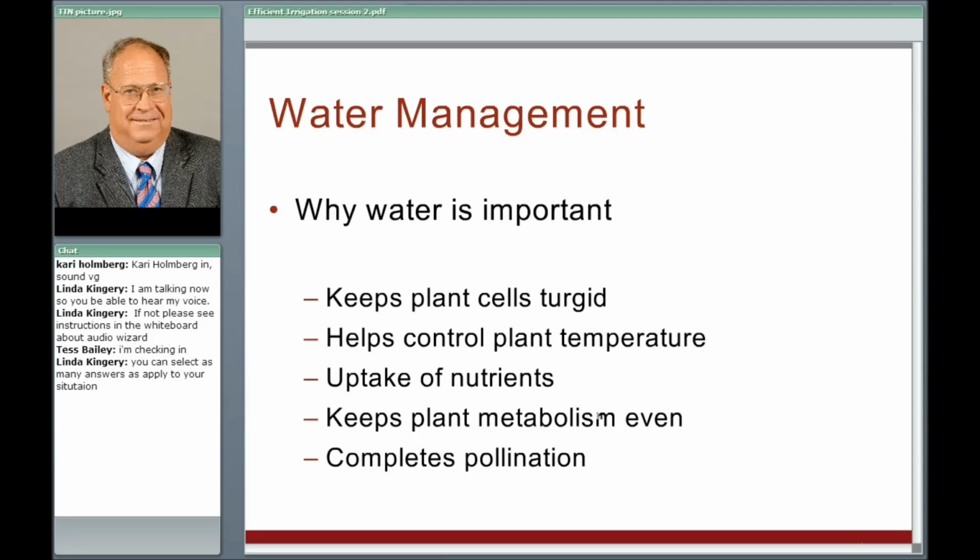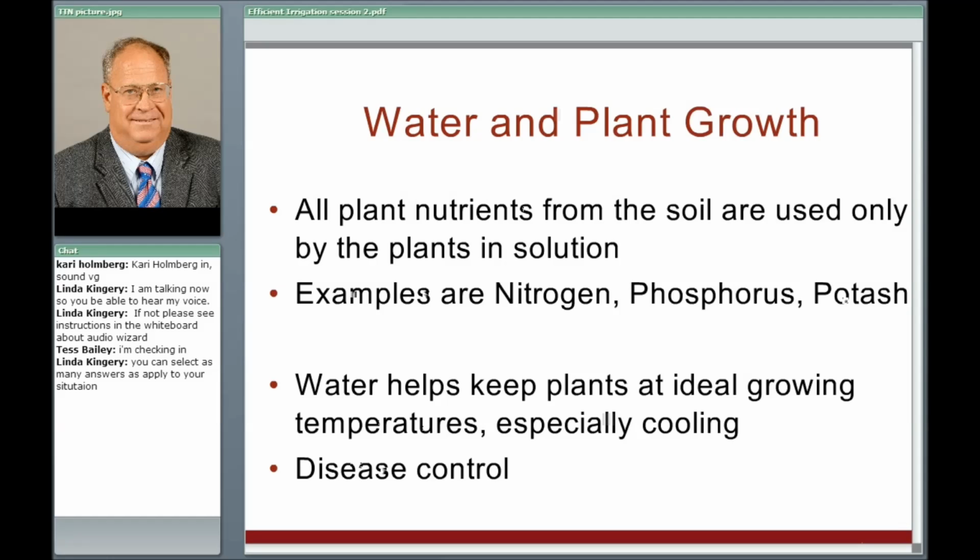complete pollination. We see the inside of a lot of the flowers drying out first. That's the first thing that happens. The far extremities of the plant suffer, and we really pay the price for that. So I think this next slide is really important as we talk about water and plant growth: all plant nutrients from the soil are used only by the plants in solution. This is where water is extremely important.